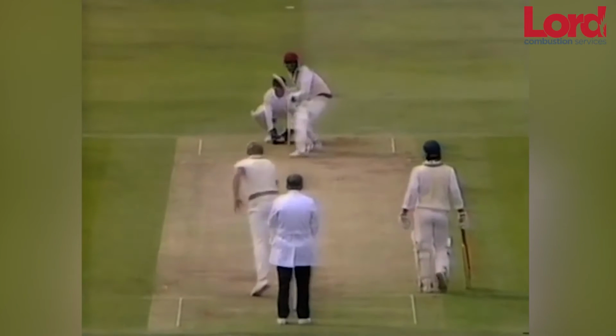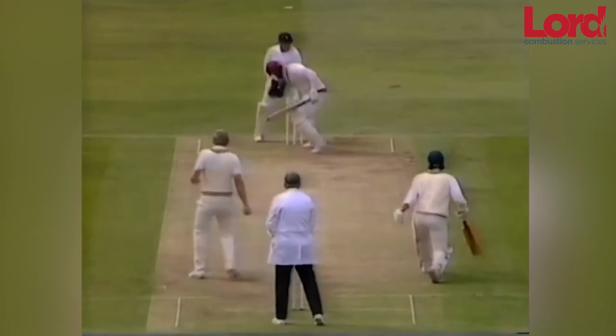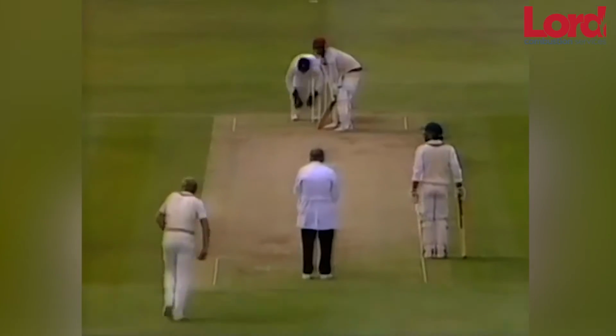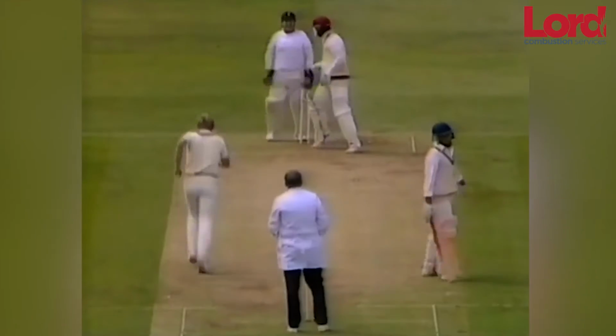Smith almost getting through Desmond Haynes there, just a little bit quicker than he thought, and the ball going straight on. Oh, that is the one they wanted. A good piece of bowling. It was a quicker ball.